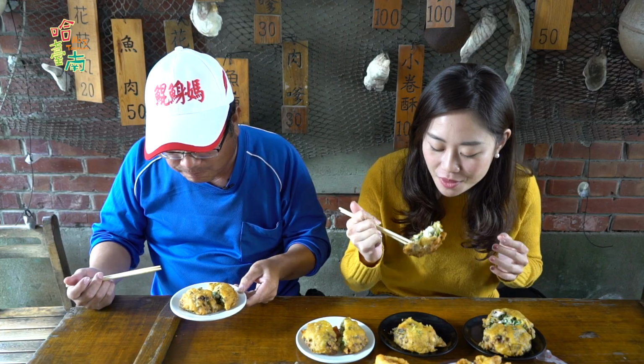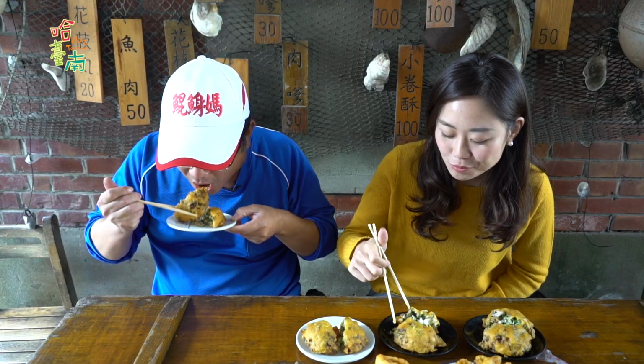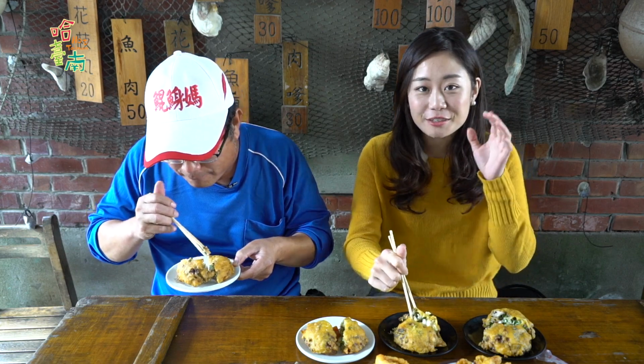So now I'm going to try this oyster fritter. It's so crispy outside and super doughy inside. So this texture is really, really good. It's really fresh. Now I would like to try this really cool dish. It is the back of the milkfish.